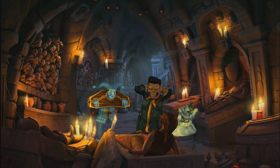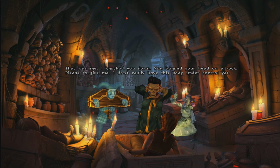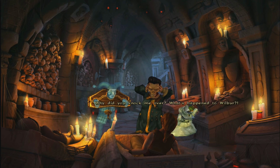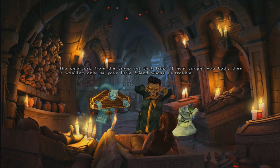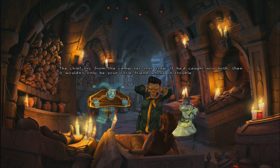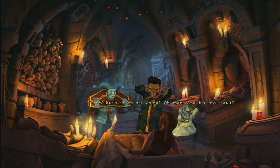Where is Wilbur? There was a trap and a shadow. That was me. I knocked you down. You banged your head on a rock. Please forgive me. I don't really have this body under control yet. Why did you knock me over? What's happened to Wilbur? He probably saved your neck. The chief orc from the camp set that trap. If it caught you both, then it wouldn't only be your little friend who's in trouble. Wilbur's in an orc camp? Oh man, and it's my fault? How do you mean? Well... Tell us, boy. As you can see, we've been blaming ourselves for this mess.